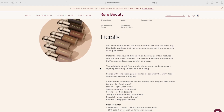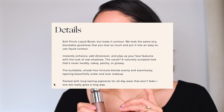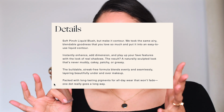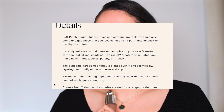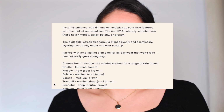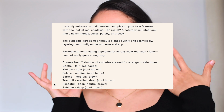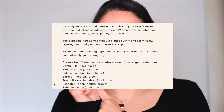The website says soft pinch liquid blush but make it contour. We took the same airy blendable goodness that you love so much and put it into an easy to use liquid contour. Instantly enhance, add dimension, and play up your favorite features with the look of real shadows. The website also says that this is packed with long lasting pigments for all day wear that won't fade. One dot really goes a long way.